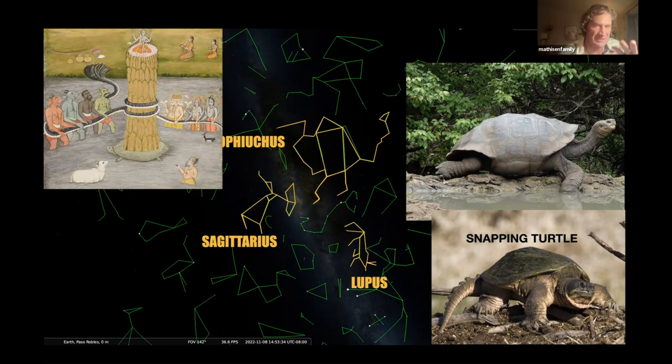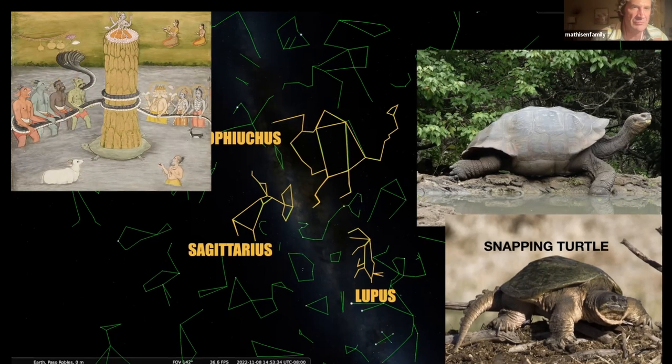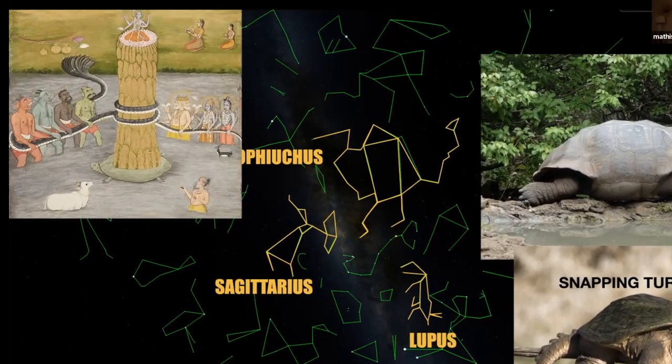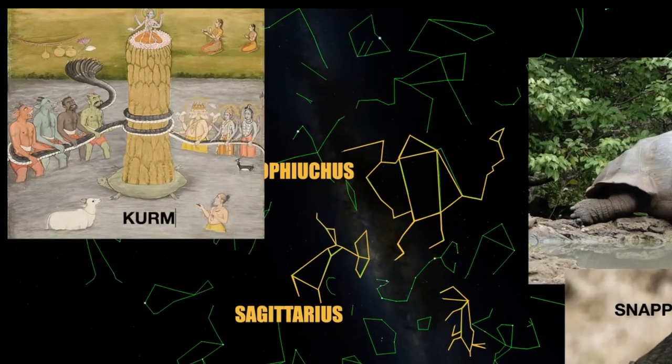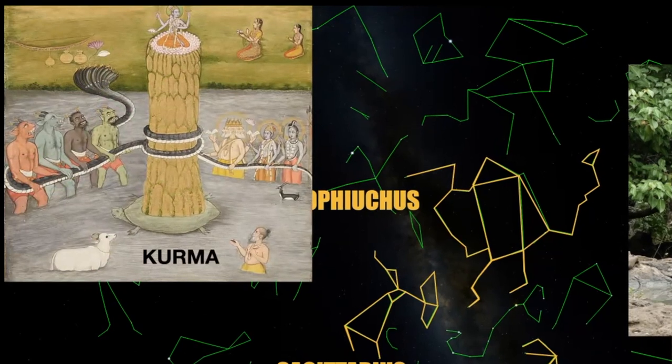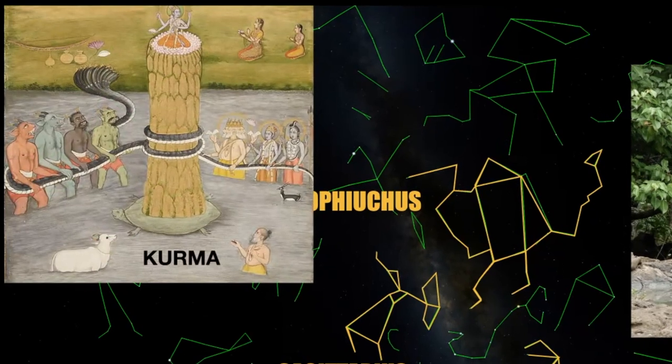This is a famous scene. In the interest of time, I'm almost done. I'm just moving along. This is a famous scene, the churning of the ocean of milk. And the pillar in the middle is on the back of Kurma, the avatar of Vishnu. That pillar has, it's a serpent. They're playing tug of war with a serpent.